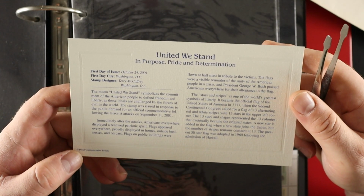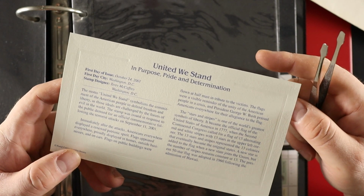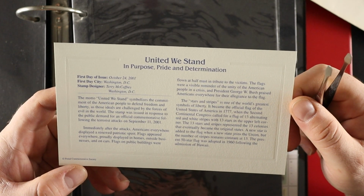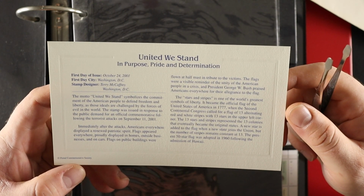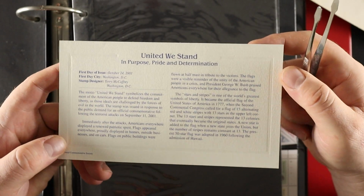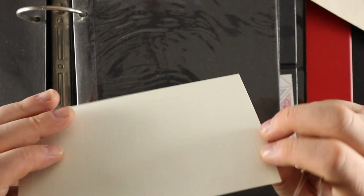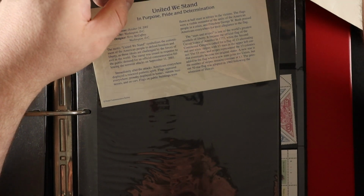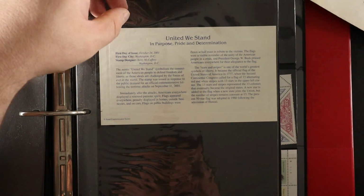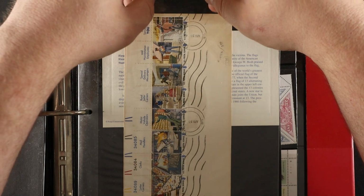Okay, well, so this is like a commemorative card or something about the first day issue of what? Okay, well, I'm a little confused about that. It is from the Postal Commemorative Society. Weird card, just kind of out of nowhere. United we stand. Maybe there is just a stamp issue about the phrase United we stand. What the heck? That's definitely a weird thing to have. I really don't know. I don't think it's about the stamps on this cover here. So, I'm not quite sure I understand what that is, but, okay.